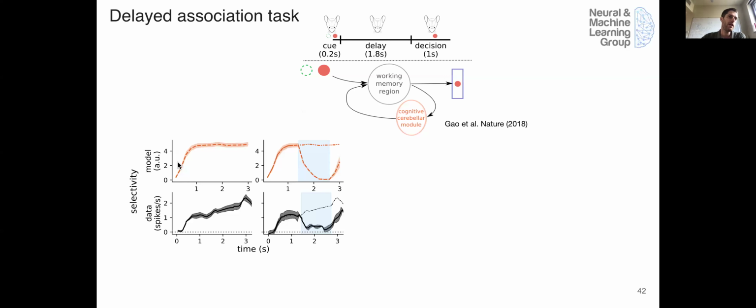And here, in the model, what we see is that when you train the model for this, the model develops this stereotypical selectivity. So units in the model become selective for the task. But importantly, if you inhibit and remove the cerebellum in the model, you see this huge drop in the ability to remember what's the right thing to do. And in the data, they see something very similar. If you inhibit the cerebellum during the delay period, you see this huge drop in the selectivity.